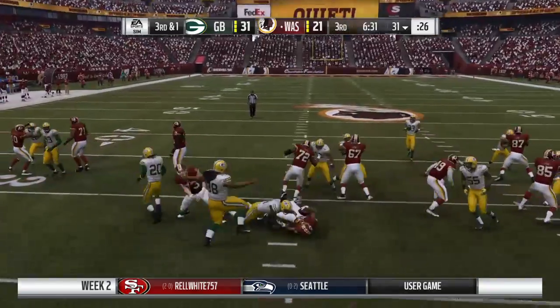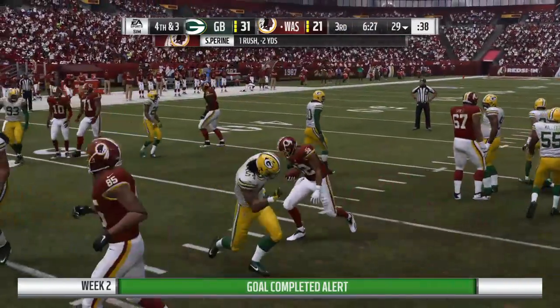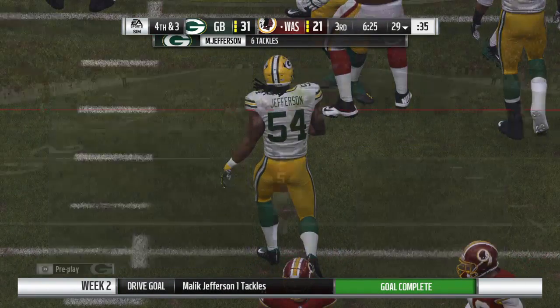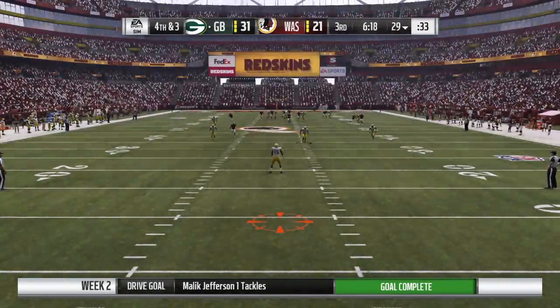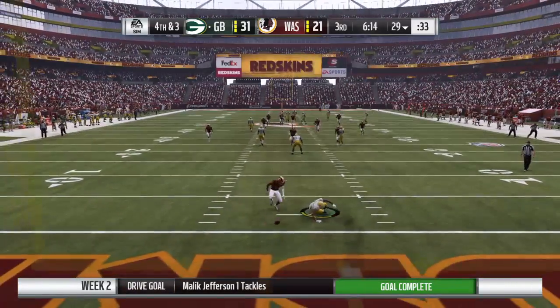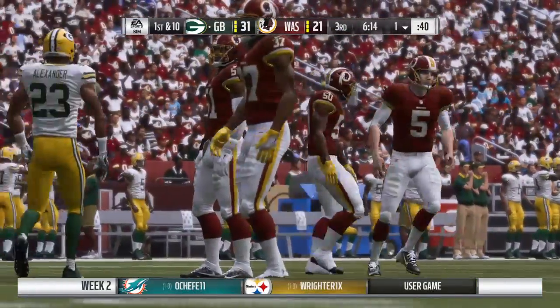A first carry for Samaje Perine. And he went nowhere. He'll lose yardage back to the 29. Losing 2 yards that time, and now it's 4th down. With the struggles we're seeing up front for the offense today, they've got to think about changing up their play calling. Some screens, some draws, some quick-hitting plays in order to try and supplement the run game. You don't totally abandon it, but you try and give it a little bit of help.